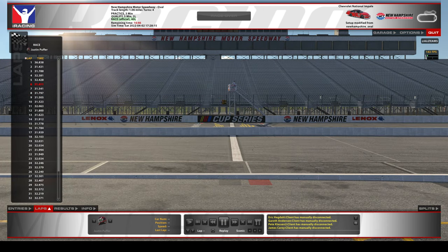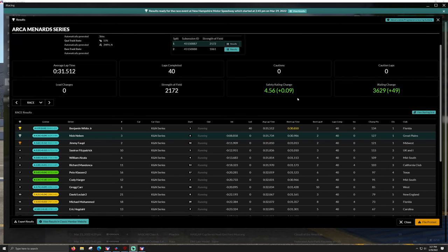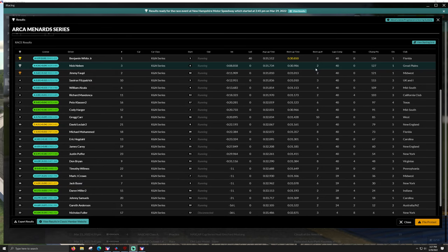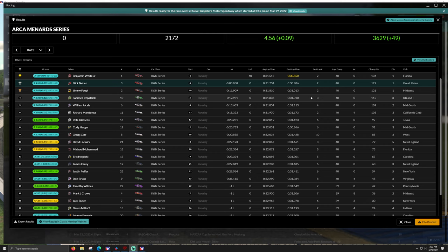So, we get 49 iRating back up to a 36, 9 safety rating almost back up to a 499. We had second fastest fast lap, and we end up second, but 8.8 seconds behind. We were not involved in that race for the win, even though we were in second. So by the time we even got there, he was 6 seconds ahead, and then he just continued to pull ahead further and further. But fun race, good race.